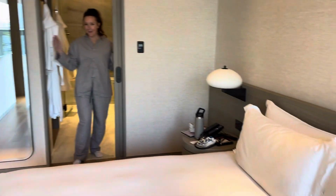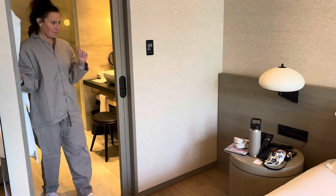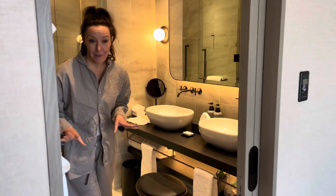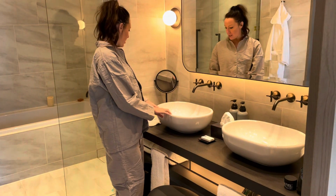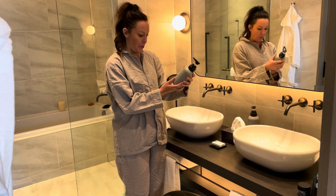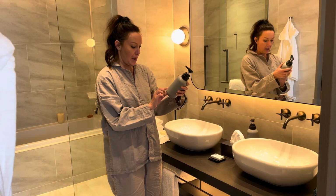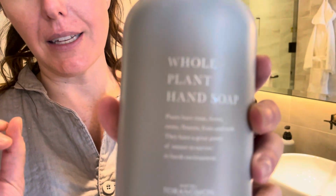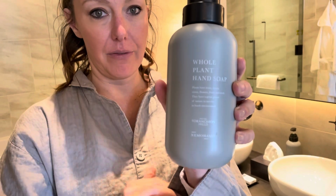Through here we have the wonderful bathroom that is right off of the bedroom. What I like about this bathroom is many things. So I do love the double sinks and these are a good height to use, and they have really great products. And this is from a company I've never heard of before, so I'm assuming that it's a Tokyo or Japan based thing, but it's Nimohama. But everything smells really good. It's not super strong in the smell, but really delicate. So these have been fun to get to use.